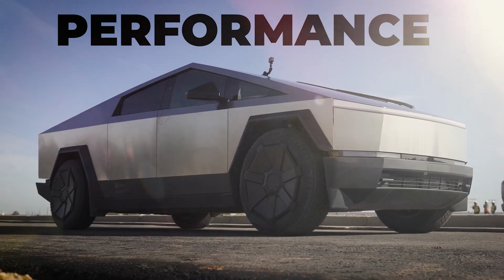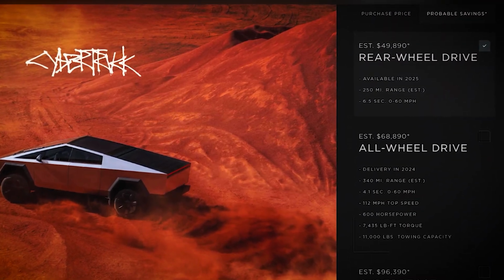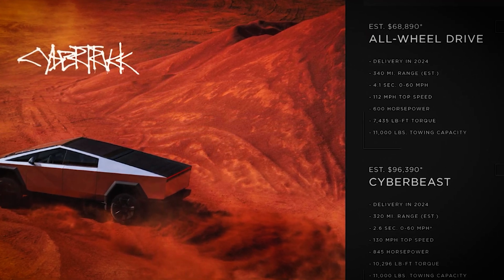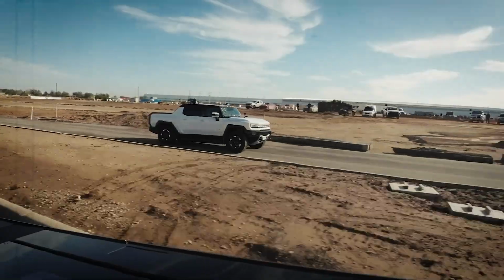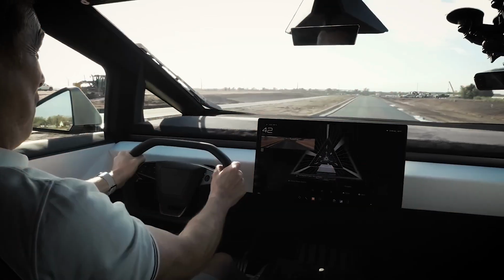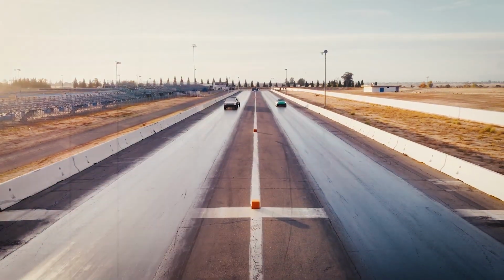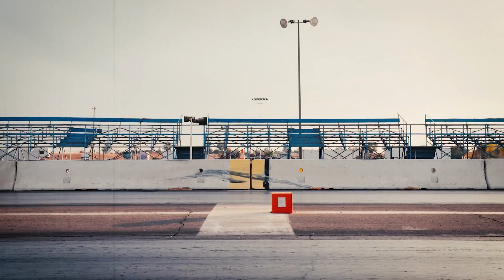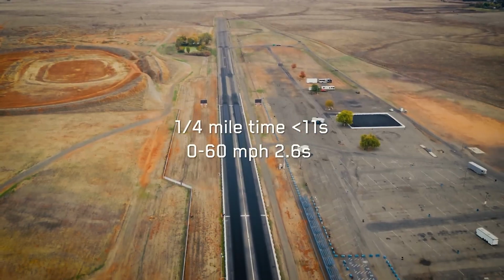Engine and performance. The Tesla Cybertruck lineup offers 3 distinct models for buyers to choose from: a single-motor rear-wheel drive, a dual-motor all-wheel drive, and the formidable Cyberbeast. Now, meet the Cyberbeast, a powerhouse boasting 845 horsepower and a torque figure of 10,296 pound-feet. Despite maintaining the same towing capacity, this model accelerates from 0 to 60 miles per hour in a staggering 2.6 seconds. The top speed sees an increase to 130 miles per hour.